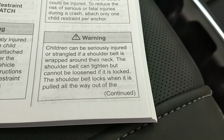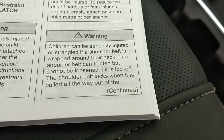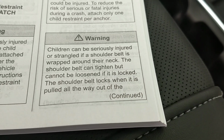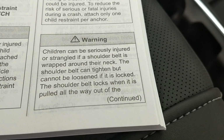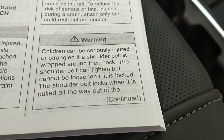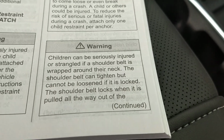You'll notice right over here in the warning section, it says, children can be seriously injured or strangled if a shoulder belt is wrapped around their neck. I thought if I wrapped it around their neck, it wouldn't do that. I thought like it would make it so they couldn't breathe. Oh no, I've been doing it incorrectly. Johnny, wake up, Johnny!